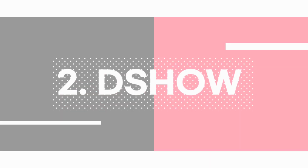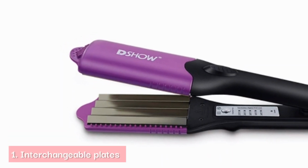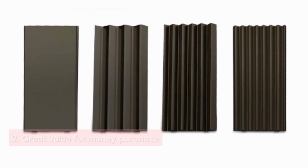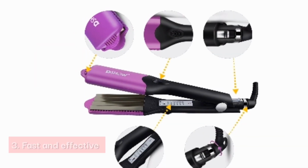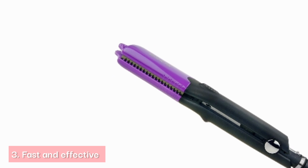The Show 4-in-1 hair crimper comes in at the second place. The interchangeable plates that it comes with is an absolute advantage for this crimper since it allows for multiple styles. It also makes it a great value for money purchase, especially considering the price it comes at. And the fact that it heats up really fast and that it is incredibly effective makes it a favorite.